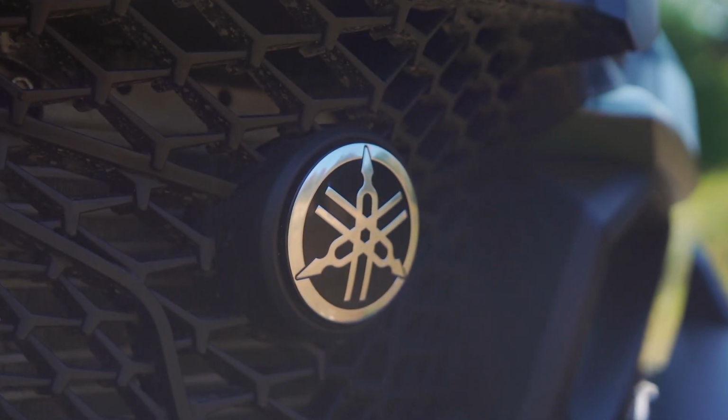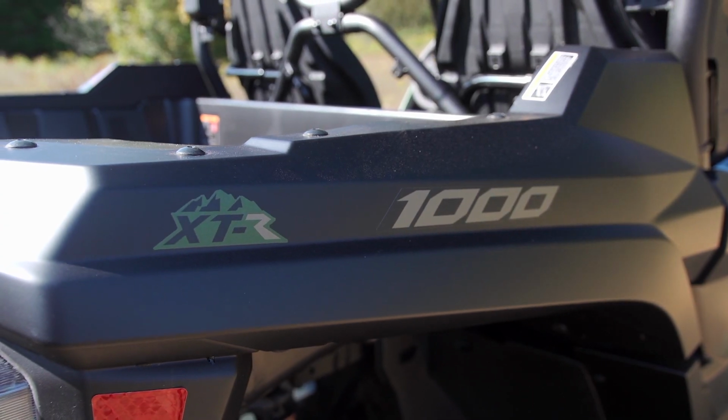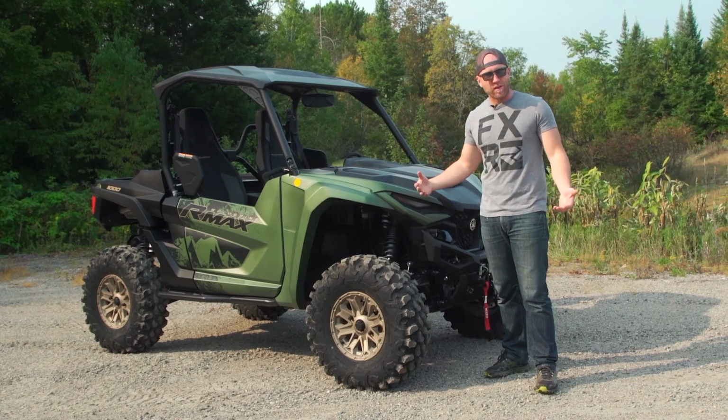We're doing a walk around of the brand new 2021 Yamaha Wolverine RMAX 1000. This is a brand new rig from Yamaha. This one is one of the first off the line, and I believe it's actually the first one that we have here in all of Canada. So we're excited to bring you the information on it.